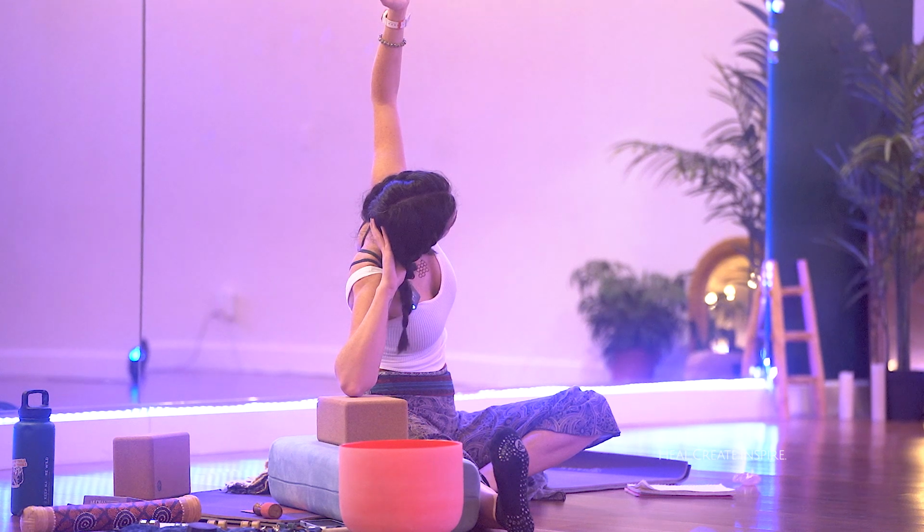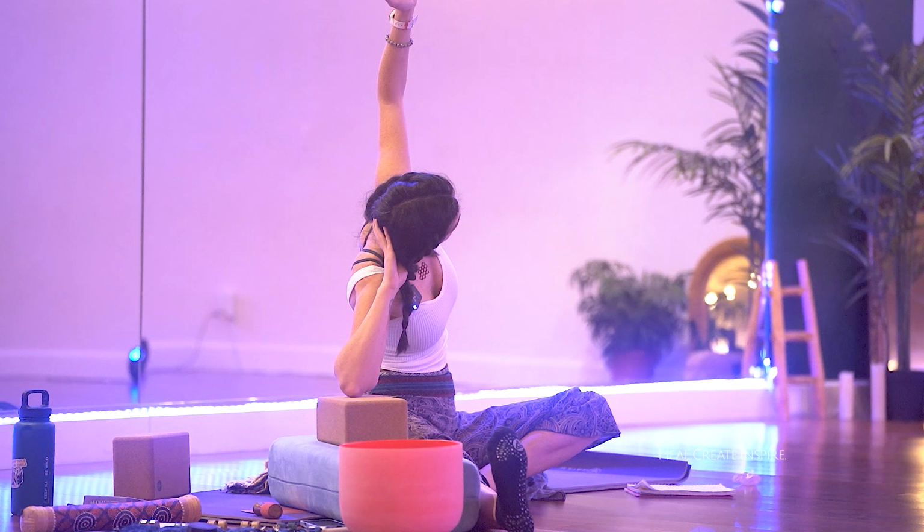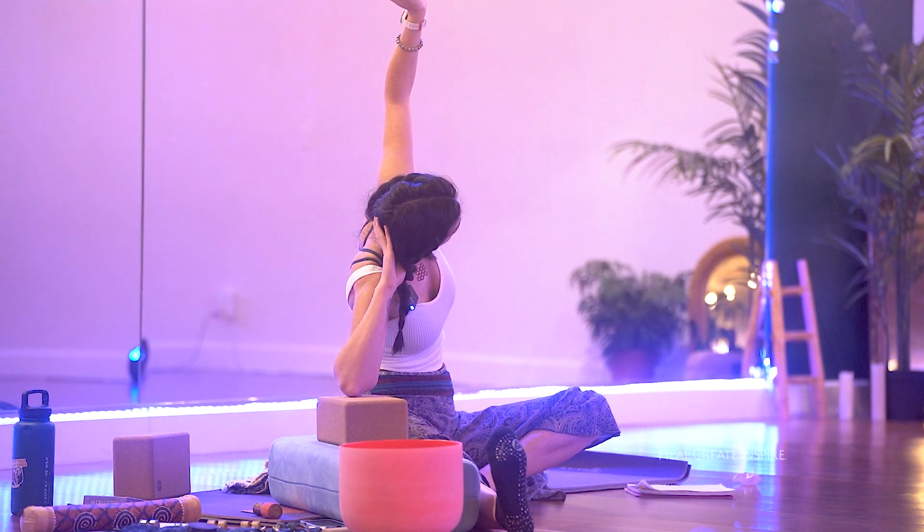Taking those deep breaths, sending the air all the way down into the lowest part of our bellies. And exhaling out through the mouth fully. Noticing if there's any tension spots here and just sending the breath to those spaces.